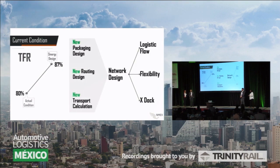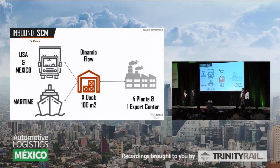Now, as we already mentioned, we call it synergy design because packaging plus inbound logistics achieved 87%, and if we join all the new processes, we can go ahead to network design. Maybe you already know this concept, and it allows us to have a really flexible chain and to be really adaptable to the volume of the demands, which we know are changing all the time.